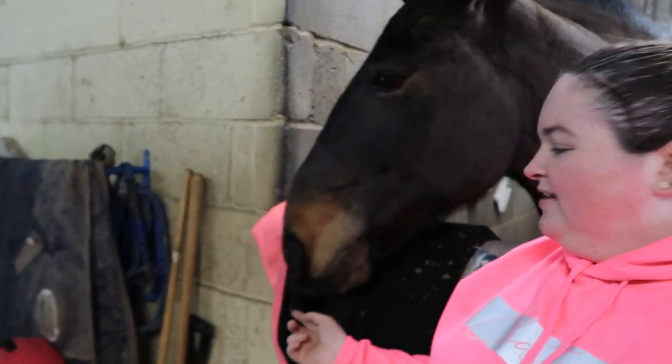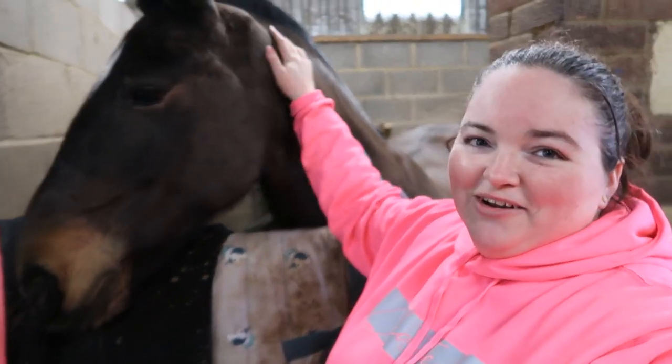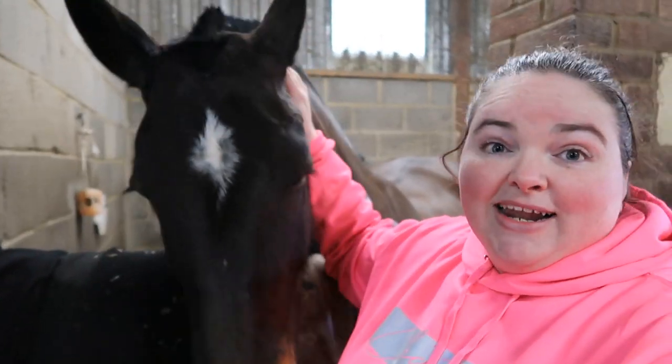So what do you want from me? She says, stop talking to the camera and get on with it. And you're right, because I don't know how long it's going to take her to dry. I might not get around to clipping her today. It depends if she dries in time. So let's get bathing. Yes, bath time.